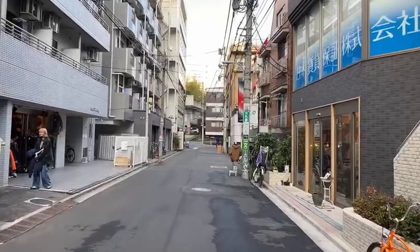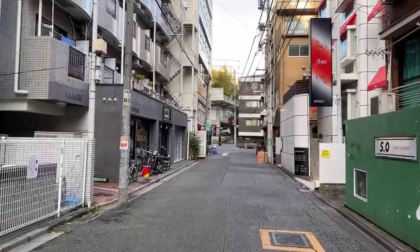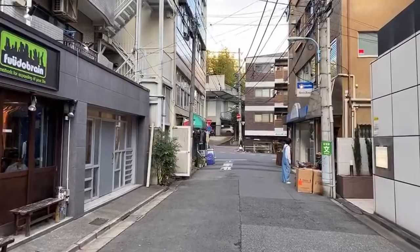But I'm sure people, before they entered the city of Tokyo, would come on horse. And Shinjuku means new, and juku means inn or hotel. So people would stay in Shinjuku before going into Edo. It was a kind of place where a lot of hotels were. That's what the name Shinjuku means.